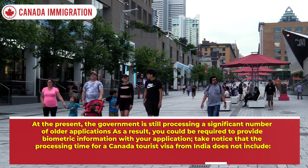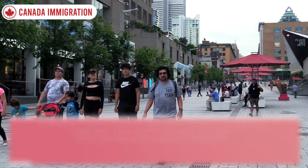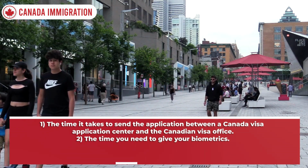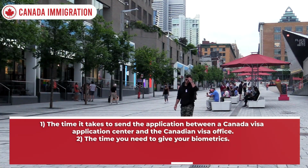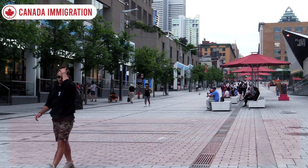Take notice that the processing time for a Canada tourist visa from India does not include: 1. The time it takes to send the application between a Canada visa application center and the Canadian Visa Office. 2. The time you need to give your biometrics.